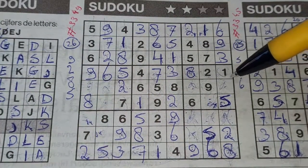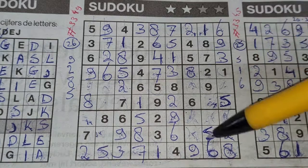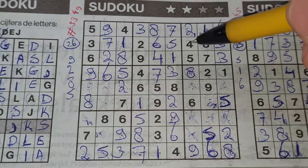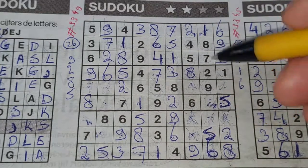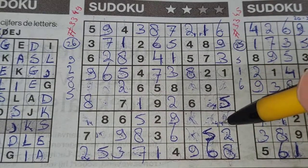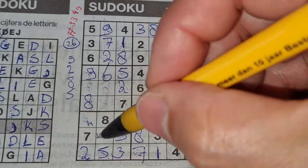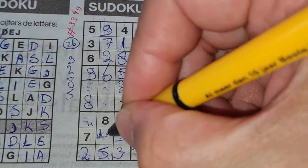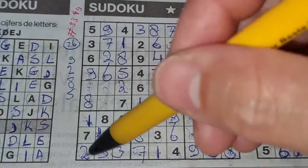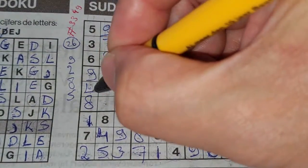All right, and now let me see. 4, 4. Okay, 4 missing numbers in this big square. One of the missing numbers is 4. We see here 4, no 4 in these 2 boxes. So the 4 could be here, could be there. So we have a 4 in one of those 2 boxes in this row, 4 in the last row. So the row between, the only place for the 4 should be there. One box left in this big square for the number 1. One box left in this column for the number 1, 2, 3. The 4 is missing. All right.